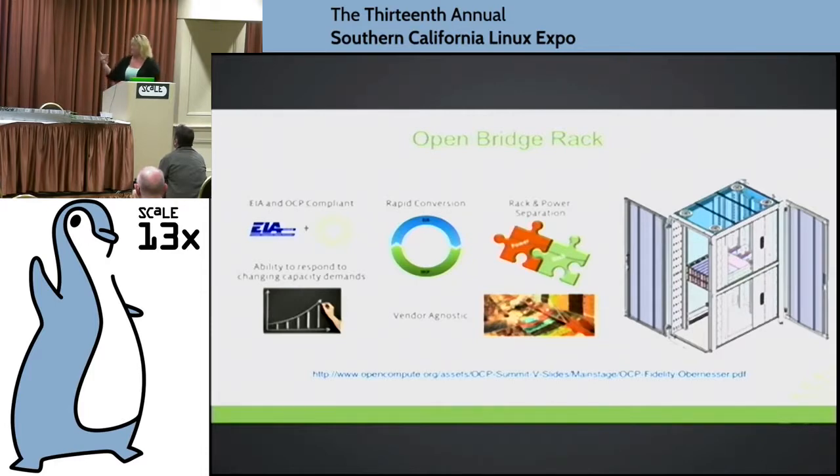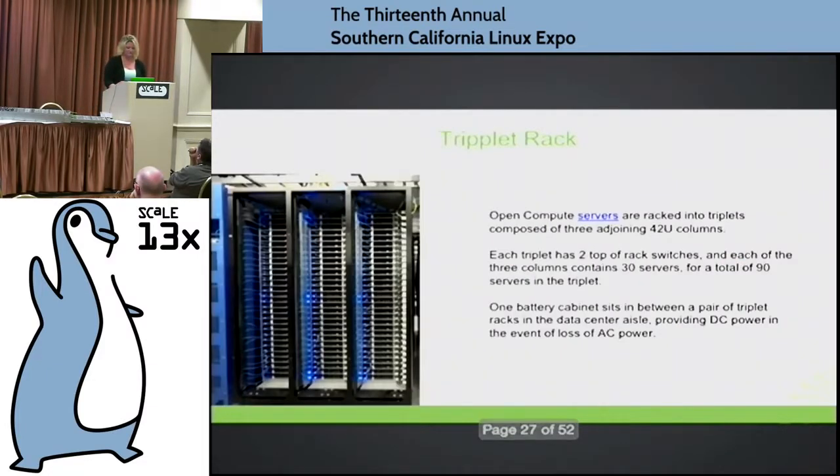This is the Open Bridge Rack that was contributed by Fidelity. And Brian Obenesser, who works for Fidelity, great person, smart person, worked on this for a year and a half or so to get this contribution to us. The triplet rack, so that's three of the Open Racks.